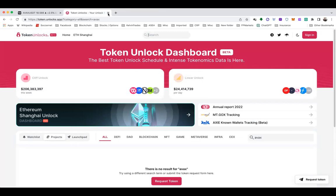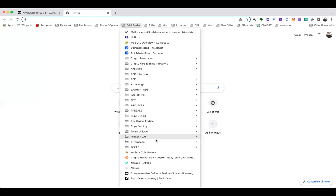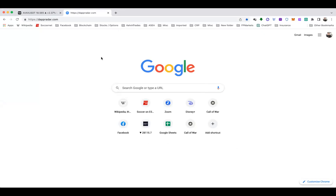Okay, guys, got it? These two websites? Okay, next one is Depth Radar. Over here, you can find the applications they are building on various blockchains.